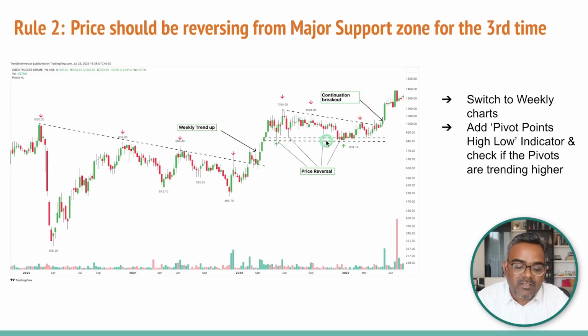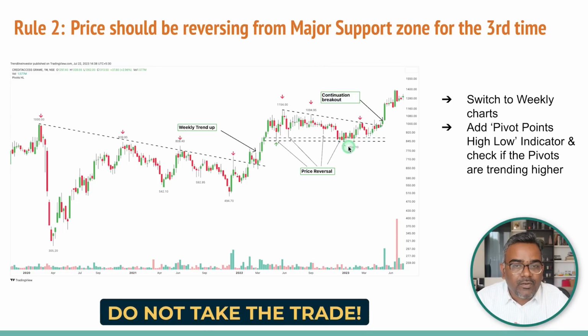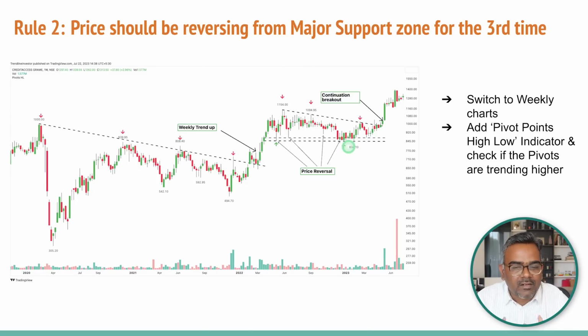Now, if the price doesn't respect the zone more than 3 times, then we will not take a trade on that chart. Move on to the next chart. Okay, you will find hundreds of charts. You'll find a lot of signals. You don't have to have many trades every day, right? So here: 1, 2, 3, 4. So it has reversed 4 times. So this now becomes a very clear stock in our watch list, and we have to keep it in our watch list.